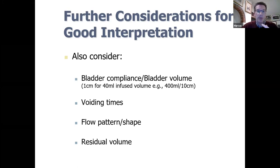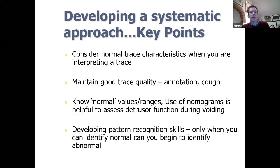So the considerations as we interpret the trace need to think through the compliance, the volume, the times, the flow patterns, and the residual. All of these are important descriptors that we use to interpret normality of lower urinary tract function. So we want to approach any given trace in a systematic way, looking for some key points. We want to know what the normal trace characteristics are. We know that humans, their organs work in a phasic way. So we don't really trust a spike.